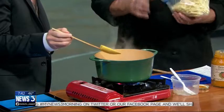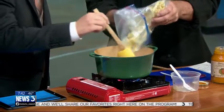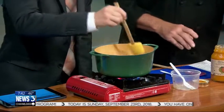No, it's not the most glamorous. It's just some cooked pasta. Does it matter what kind of pasta? Not at all. Whole wheat pasta, anything you want. You could skip the sausage. You could put in mushrooms. You could do all sorts of different things.